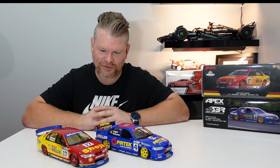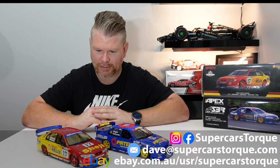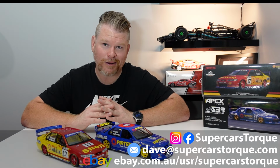Hopefully they do spring back up and get done in the future. Not so disappointed about the pack leader cars, but there was also, I think you could get the Glenn Seaton Ford credit car was done, but I don't think any of the others were done at the time. It'd be pretty cool maybe to have a Mark Larkham car as well, but unfortunately we are where we are at.